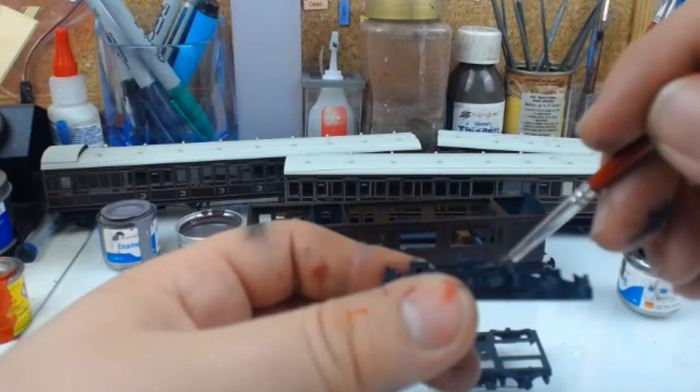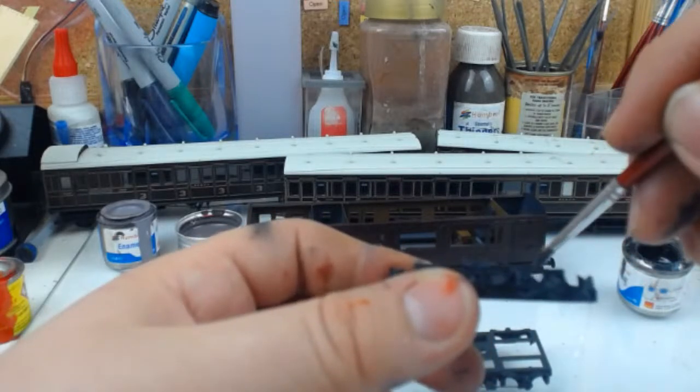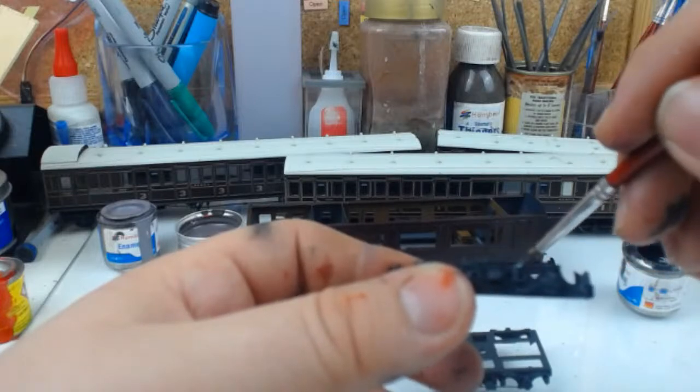You join us painting our bogies, which is a very, very mature thing to do, painting your bogies. I definitely recommend it.